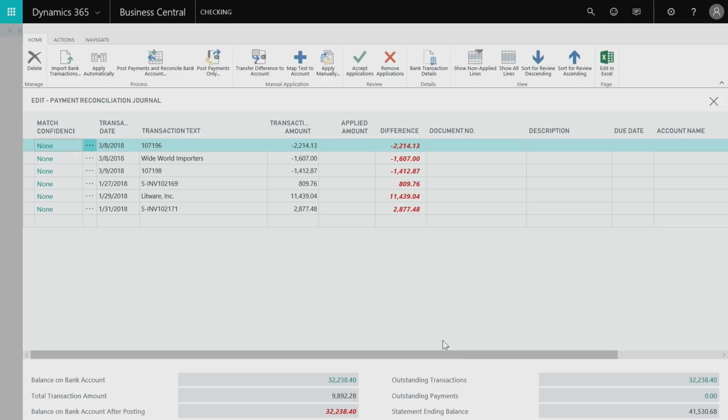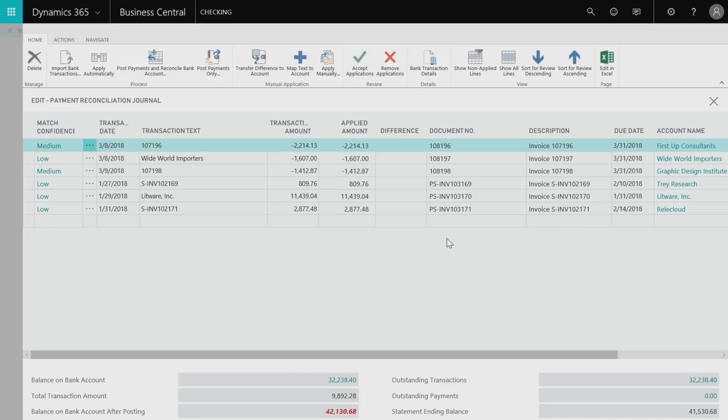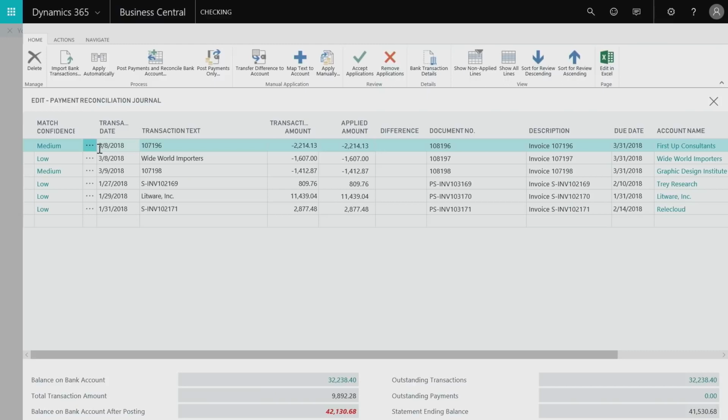Again, we're using intelligence here because we have added what we call apply automatically, and it will basically go in, read through all the transactions within the system. And in this case, we can see here 6 payment lines of 6 are applied. So here you can see even the match confidence, whether it's medium or low. That means whether it's matched on amount, whether the text also matched, and so on. So even intelligence in this part where we do the bank reconciliation.